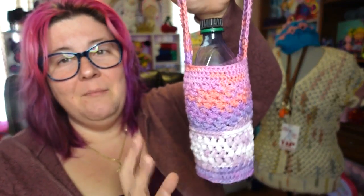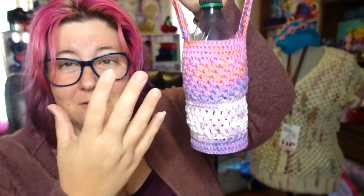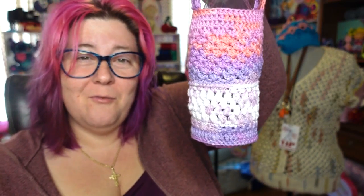And I made one of these, when did I make it? We were traveling somewhere and I made one and everybody's like, oh, you gotta show me how to do that. I was like, I didn't write nothing down. I can't show you how to make that water bottle holder. I didn't write nothing down. So I had to remanufacture the pattern based off of what I could see in the water bottle that I showed you guys, I think in early January.